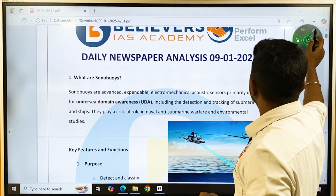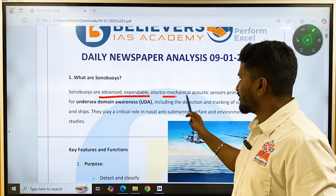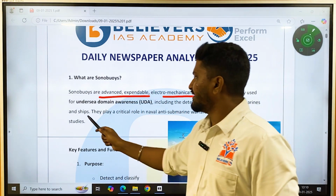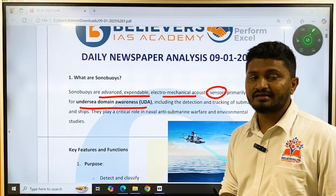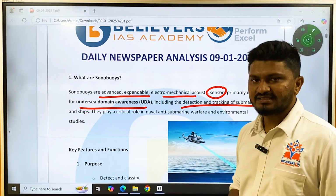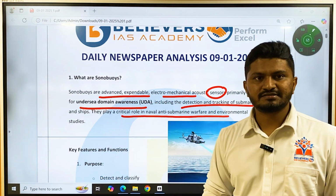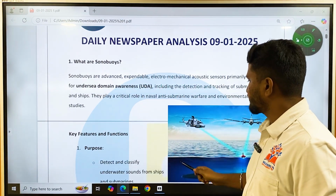So what are sonobuoys? Sonobuoys are advanced expendable electromechanical acoustic sensors. These are primarily sensors used for undersea domain awareness. Remember the keywords: undersea domain awareness, including the detection and tracking of submarines and ships. They play a critical role in naval anti-submarine warfare and environmental studies. Okay, so how do they work?